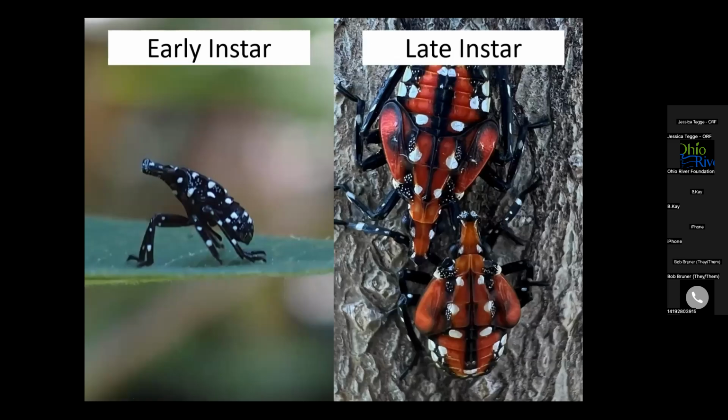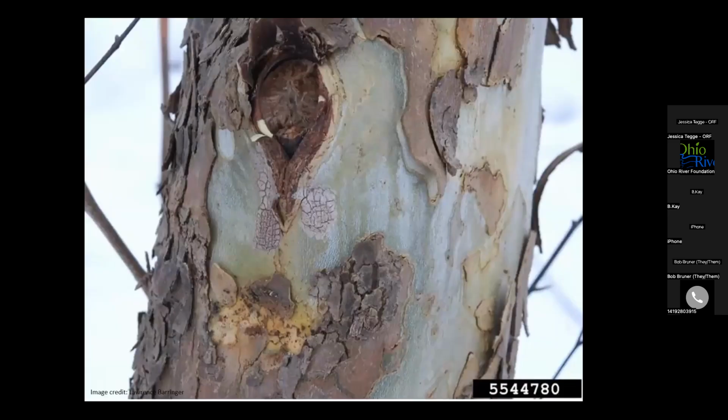So here's our early and late instar insects. The early instar, the little black one right there, I think they're kind of adorable, but unfortunately they are just kind of nasty. They will be feeding on trees. They're going to typically favor the lower portions or the younger shoots of the trees where it's easier to feed. And you can see these are on Tree of Heaven right now. And then they're going to, well, here, this is the next part. I got a little ahead of myself.